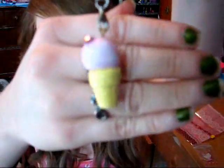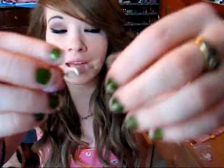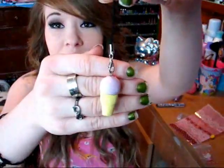Oh, it's so cute. Oh my goodness, how cute is this little ice cream cone? That is so adorable, and it's got this little clip on it, and it could be a little phone charm. So that is so cute. My batteries are actually dying, but this is so cute, so adorable, and I actually just have to wrap this up because my batteries are dying, so I'm so, so sorry.